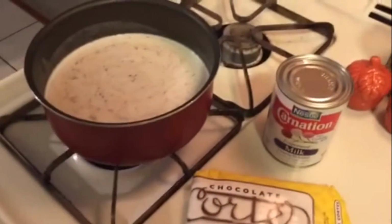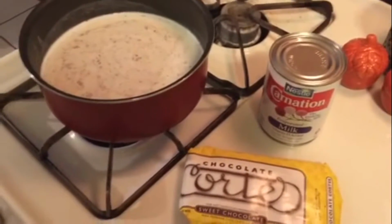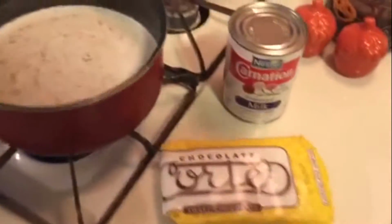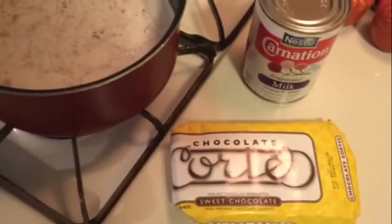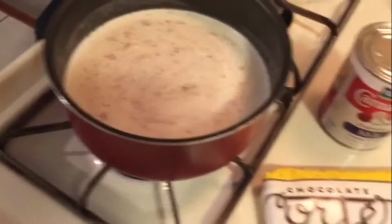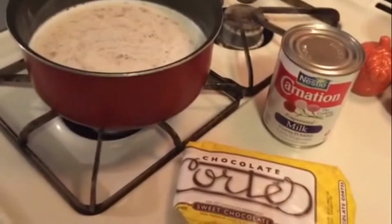It is a family tradition that when we go to the pumpkin patch, I always make my daughters hot chocolate and I put them in their thermos. And today I am using, and have always been using, Chocolate Cortez, which is a chocolate product from Puerto Rico, along with some Red Cap milk and a can of Carnation milk.